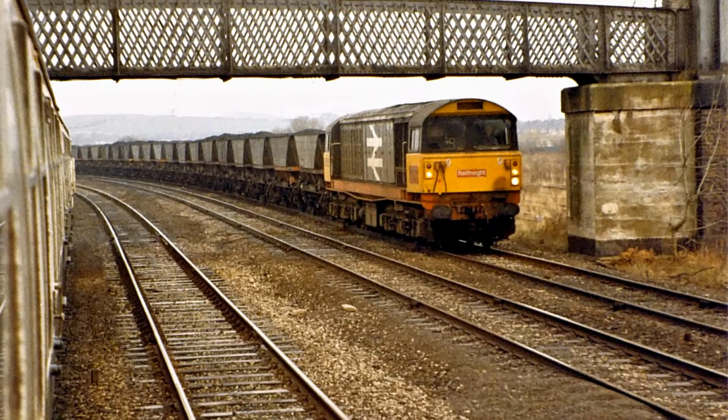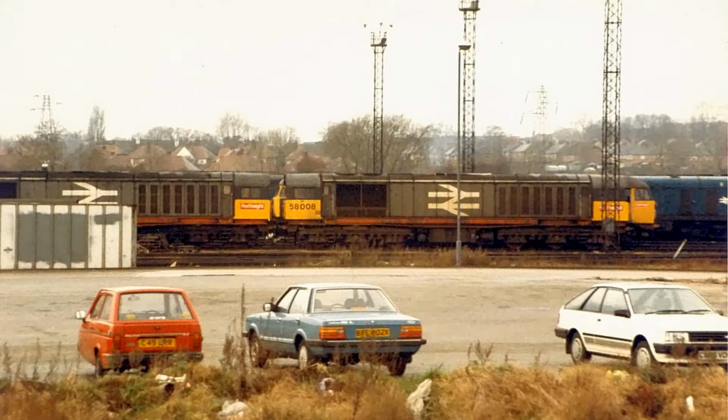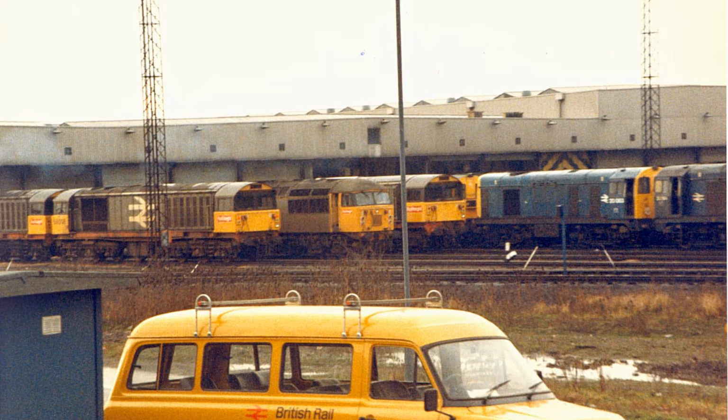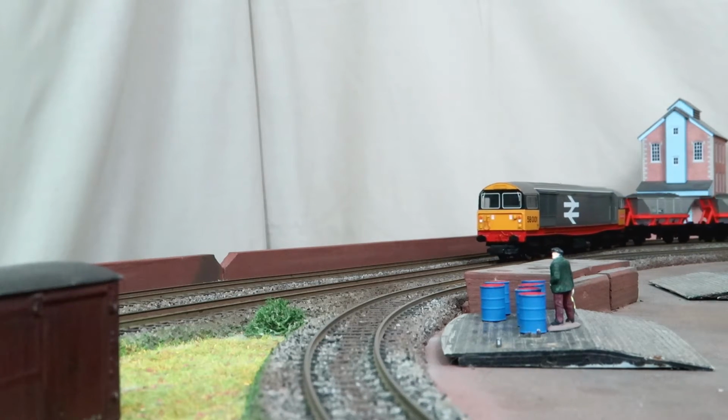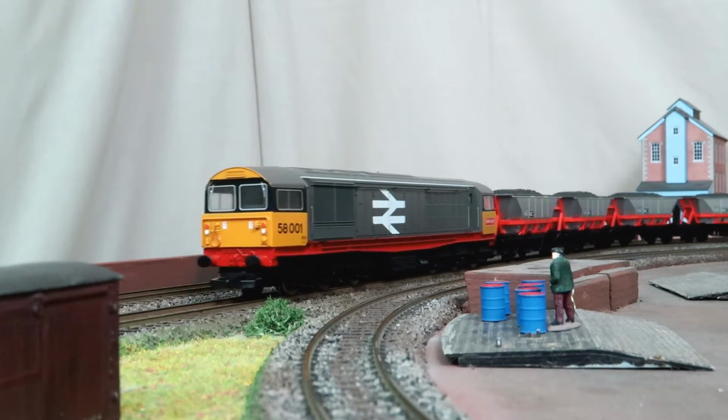So we've already mentioned the Class 58. BR had set about building a new low-cost modular freight locomotive, which it hoped would take it into the export market as well as serving its domestic needs. The criteria was economy in design, minimum maintenance and export potential. Here is 58001, made by Hornby, many years ago now.